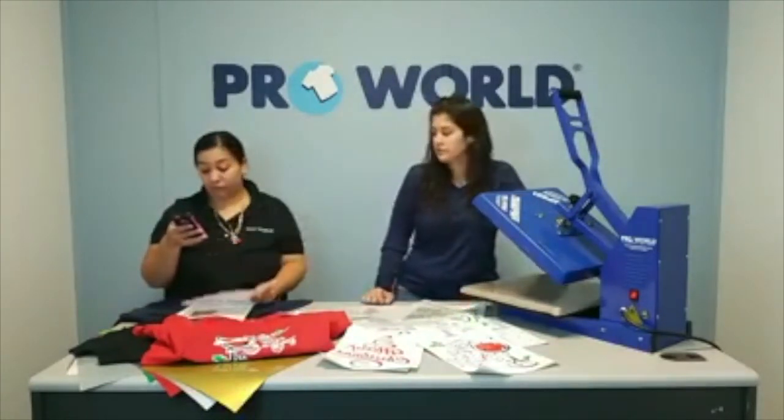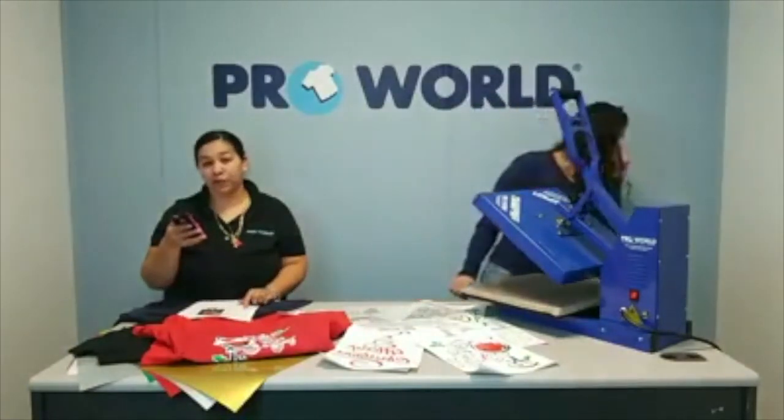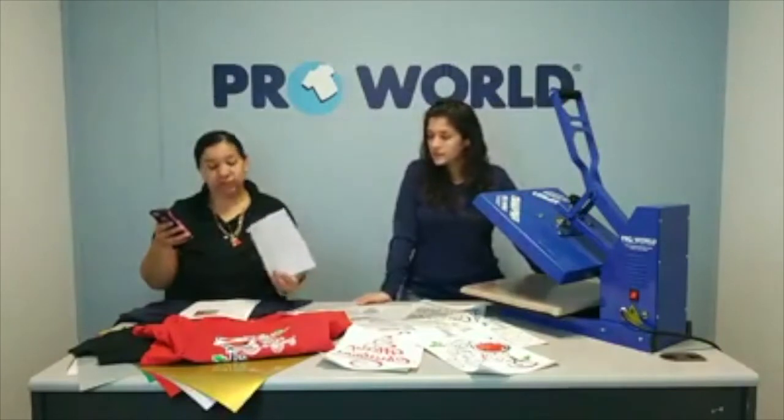Okay, for the transfer pack, there's 8 different designs, and there's 3 of each design in that transfer pack. And for the sheets, it is 8 sheets.